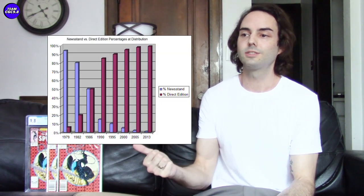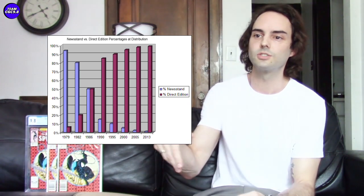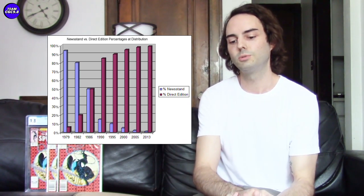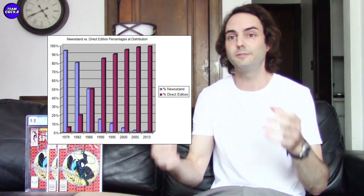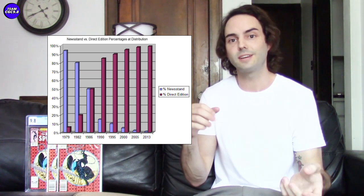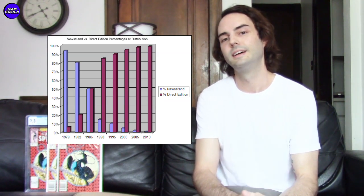But speaking of rarity and how they were distributed, that's going to depend on the year, because the distribution kind of changed with time. So I want to bring up a graph here. What this graph shows is the distribution of newsstands and directs, with the years on the bottom. What you'll notice is in 1986, it was about 50-50. So about 50-50 were printed newsstand and direct, so the newsstands weren't more rare than the directs or anything like that.